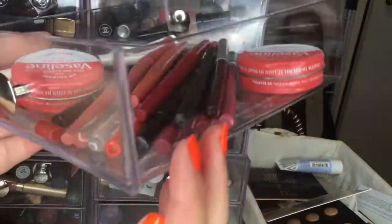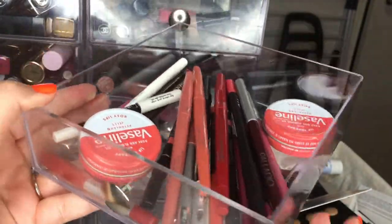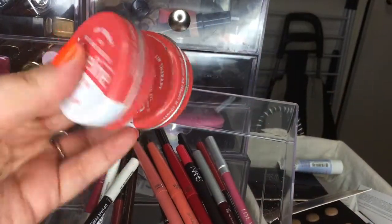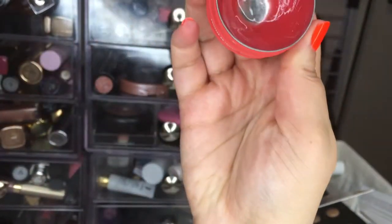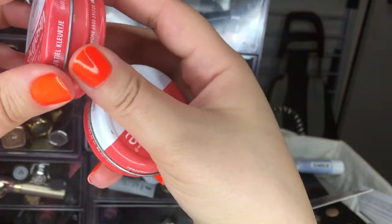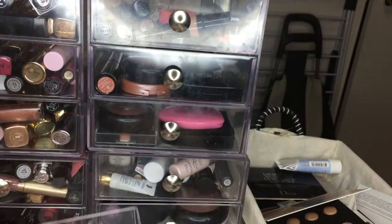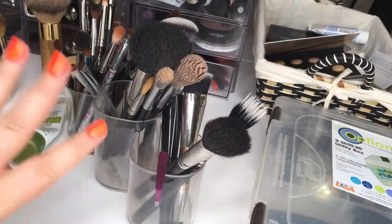And down here, we have the drawer of extra lip balms and lip liners. I don't know why I have two of these Vaseline with rose, but I do. That was a phase where I was in love with these lip balms and tints. As you can see, there's a lot of it, but they're both opened and both used for some reason. I mean, they're really pretty, but yeah, anyway. And then I have just a giant drawer of lip liners. So here are my makeup brushes.